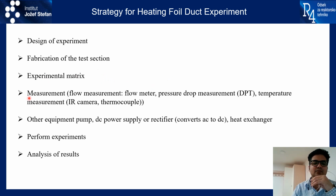Then fourth is measurement, which includes flow measurement, where a flow meter is required; for pressure drop measurement, a DPT is required; and for temperature measurement, an IR camera and thermocouples are required. We also need other equipment like a pump, a DC power supply or rectifier, which converts AC to DC, and a heat exchanger. Then we need to perform the experiment, and after performing it, we need to analyze it. So this is the whole series for the experiment.